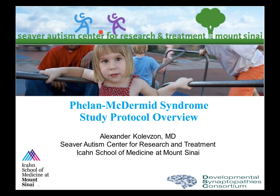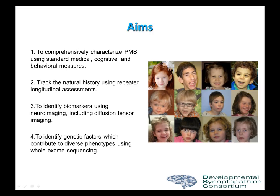I'm looking forward to giving a somewhat detailed overview of the protocol and also to introduce you to our sites. So as Mustafa noted, we have a whole variety of aims. I think, taking a step back, for us the main goal here is really to set the stage for developing clinical trials. We want to learn as much as we possibly can about the phenotype. We want to characterize Phelan-McDermid syndrome from a medical perspective, a cognitive perspective, and also using a whole host of behavioral measures. Really important for developing clinical trials.